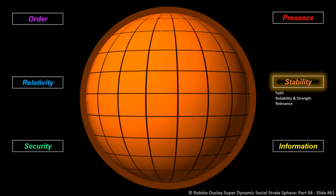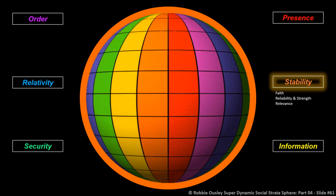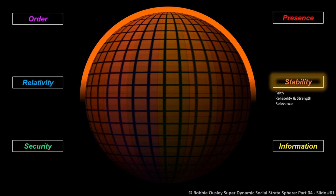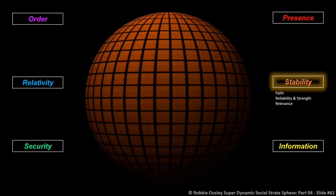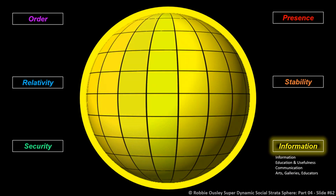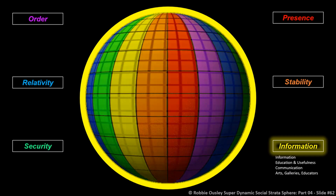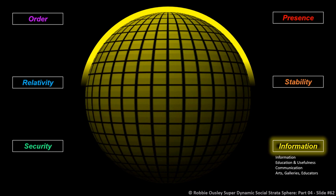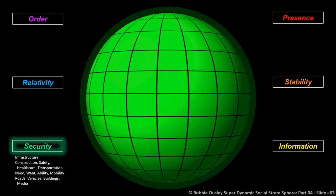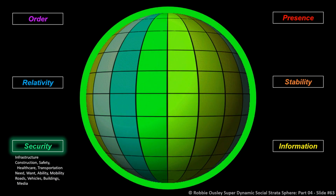This orange strata layer represents stability, which can be broken down into subjects like faith, reliability, strength, and relevance. In the yellow layer, we have the information category, which includes subjects like education, usefulness, communication, arts, and museums. This green layer represents security, and within the layer we have subtopics such as infrastructure, construction, safety, needs, abilities, and more.